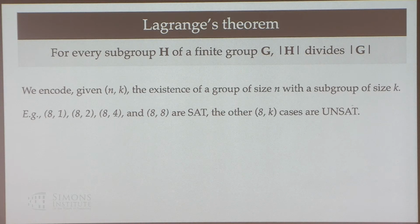Now a more algebraic example. This is like the very, very, very baby version of what we were saying in the last talk. So Lagrange's theorem says that for every subgroup H of a finite group G, the cardinality of H divides the cardinality of G. So we can encode, given numbers n and k, whether there exists a group of size n with a subgroup of size k. And if we encode that and run that formula, we'll get that 8,1, 8,2, 8,4, 8,8 are SAT, and the other 8,k cases are UNSAT. So you make this table up to, for example, 12, which is very easy to do with SAT.